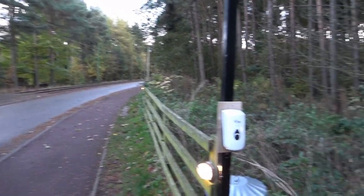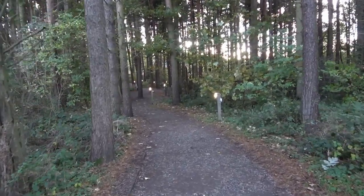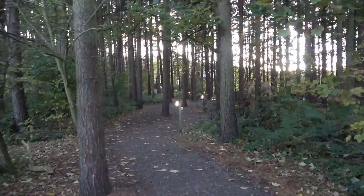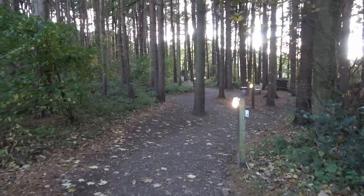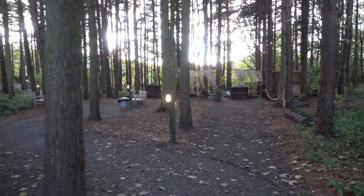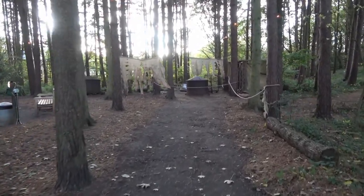I'm just heading to the pit village now, through the woods. I'm heading to the chapel because I have to do a COVID induction at 5:30. Now I have to get to my post at 6, and they let the members of the public in for the Halloween event at 6:30.